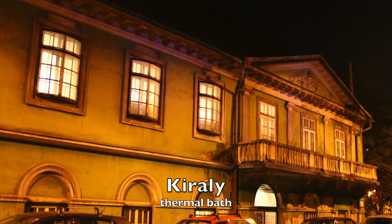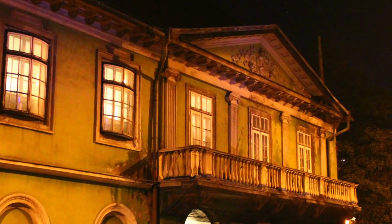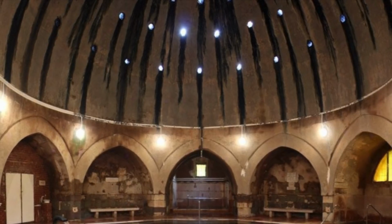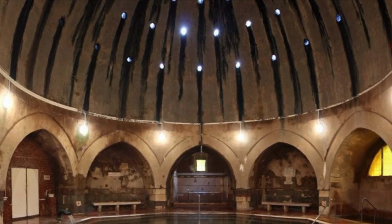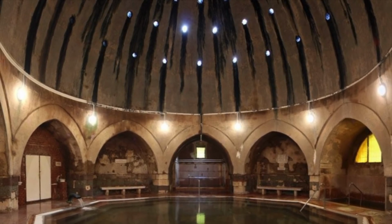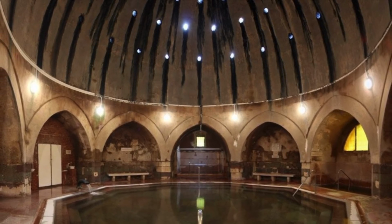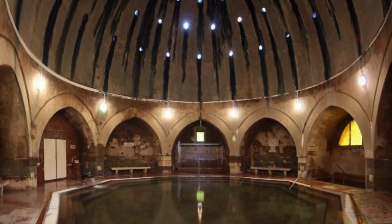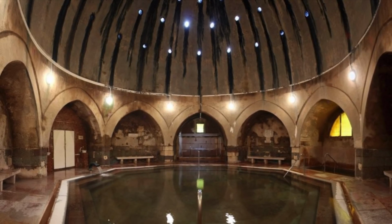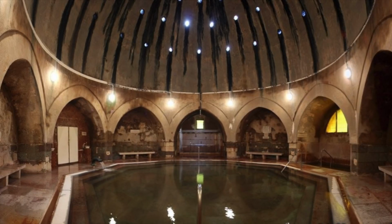Kiraly thermal bath is one of the most ancient thermal baths, which was built during the Ottoman Empire ruling time. The most impressive interior part of this thermal bath is a big dome above the central pool. There are pools with fresh and thermal water up to 40 degrees, steam baths and saunas. This thermal bath can be interesting from the historical point of view, but unfortunately, it is not so comfortable and well-equipped as other thermal baths like Széchenyi, Gellert and Dandar. That's why I recommend you to visit the previous three thermal baths first of all. Our score for Kiraly thermal bath is 5 out of 10.